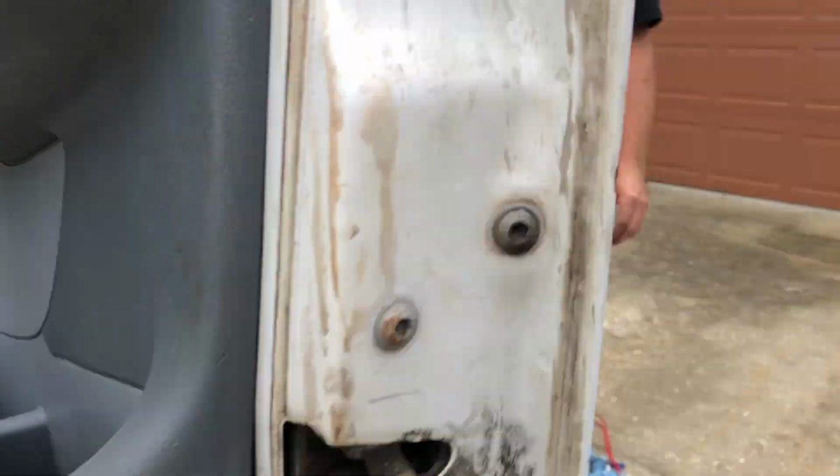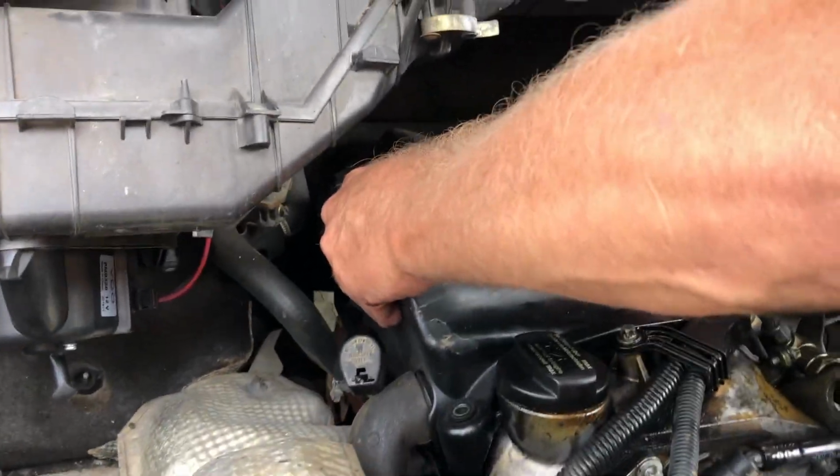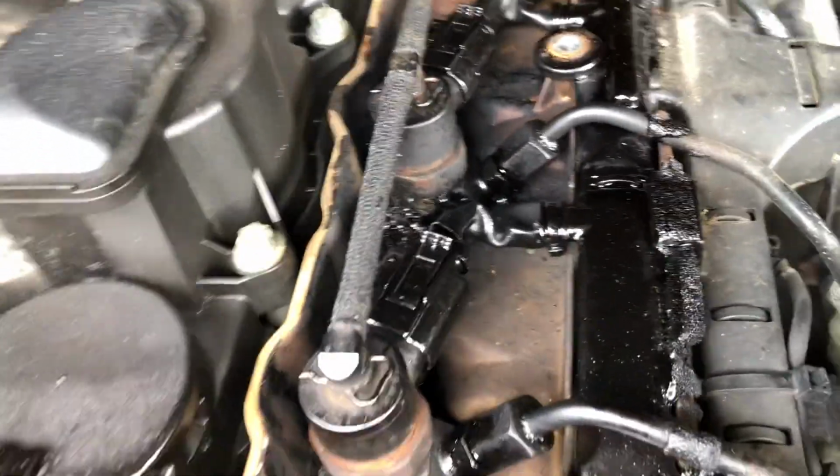True. Ready for the big reveal? Ready for the big reveal. Oh, well, it's not glued on. That's good. Hey, not too bad. Ooh, it's oily though. Wow. Looks like two. Two is the culprit. Ooh. Yeah, that's a pretty nasty spread right there.